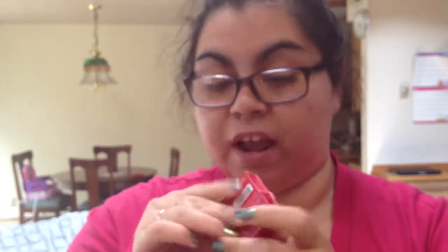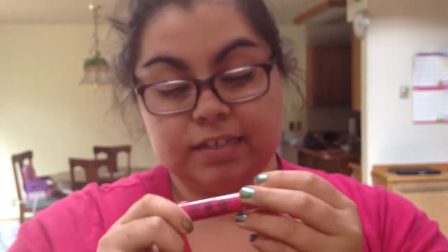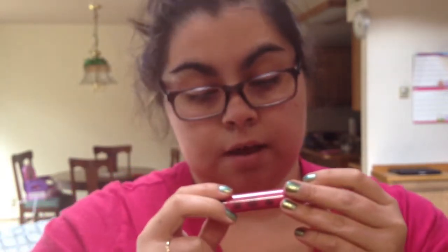Ooh, I've never tried anything from Benefit. I'm too poor to buy Benefit. No, I'm just too cheap, really. And look how cute it is. Oh my god, it looks like blood. I'm a vampire. That's really cute. And then the next thing is this Pouty Pop Crayon by Pop Beauty in Fuchsia Flirt.